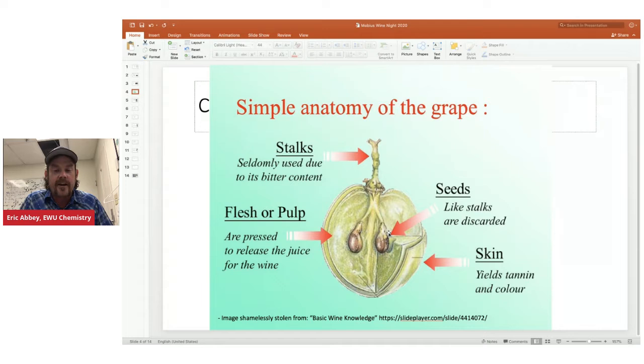So depending on whether you're making a white or a red wine, that skin can be fermented with the juice or separated immediately to make a white wine. And then the flesh or pulp, the inside of the grape, is where we get the juice for the wine.